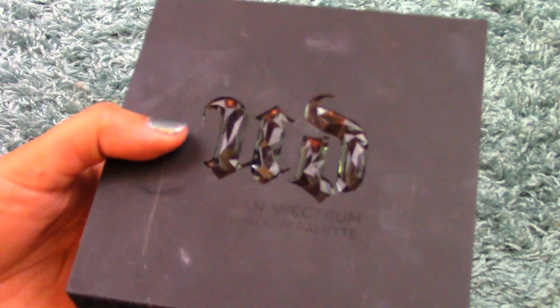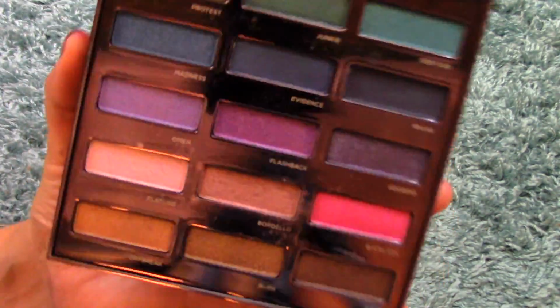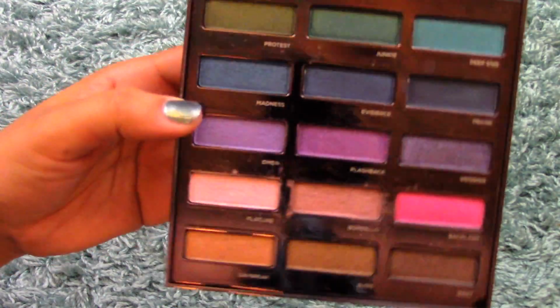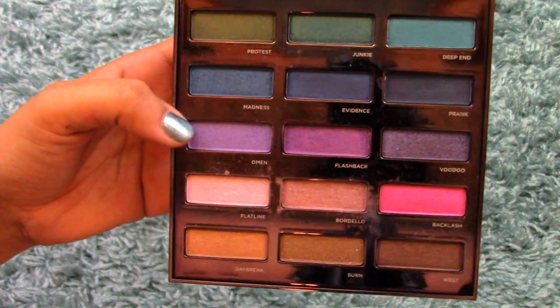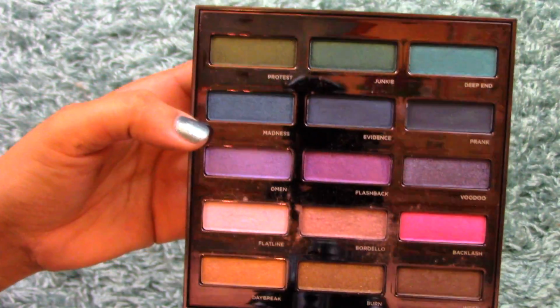Next up, I have another Urban Decay eyeshadow palette. This is the Urban Spectrum eyeshadow palette. I love this palette. It's almost completely shimmers. The packaging is beautiful on it. The little box it comes in, though it's a little bit inconvenient to use when you're trying to use the eyeshadows, it looks beautiful on your counter and on your makeup vanity.